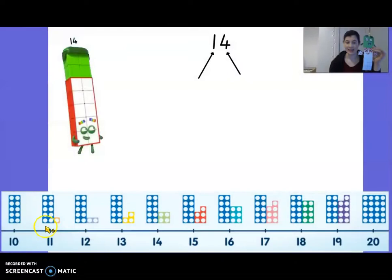Let's have a look. Now, if we look along our number line, you can see 10, 11. Do you remember 11 was 10 and 1? 12 was 10 and 2. 13 was 10 and 3. So 14 is going to be 10 and 4. We need a 10 and a 4, don't we?